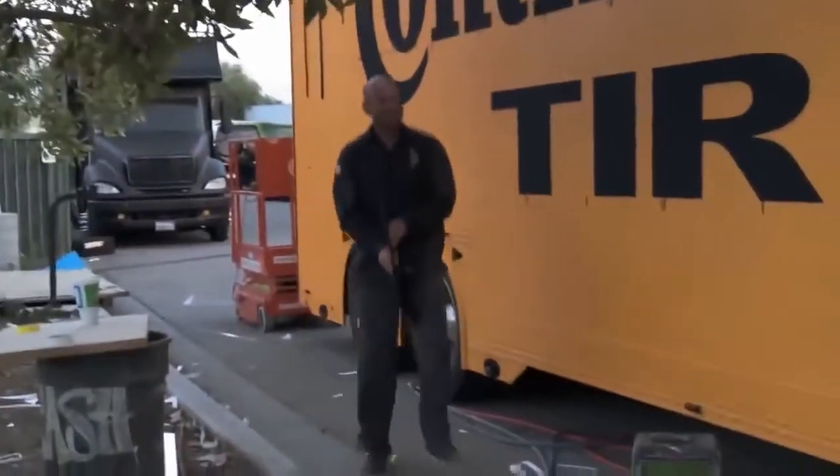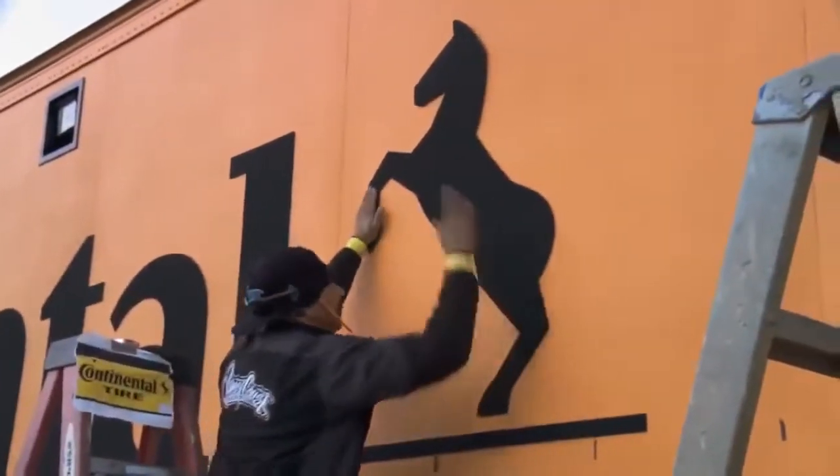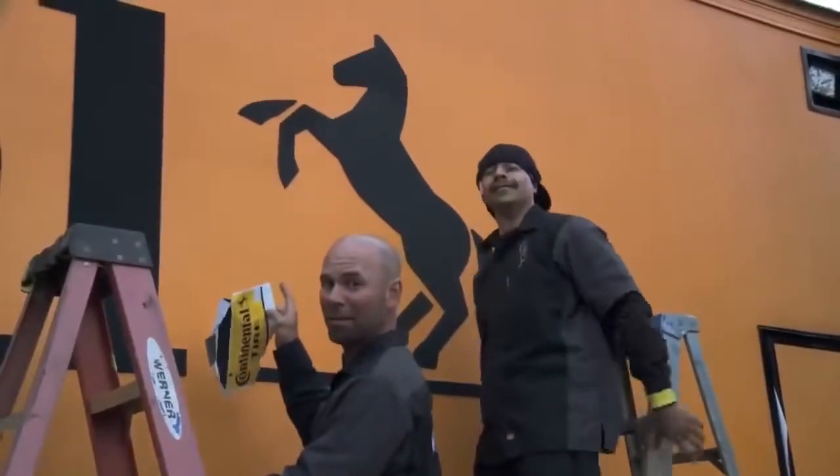Pony! Now we got a 4-foot pony out of Linex.